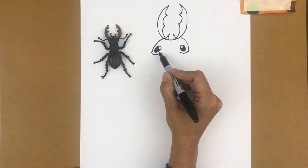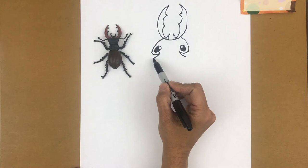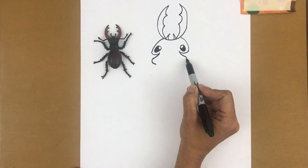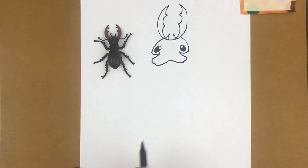Now we're gonna go out this way a little bit on each side. And we're gonna draw the bottom of the stag beetle's head. We're gonna put a little curve here and a little curve here. And then we're gonna come back here and curve down a little bit. All right, are you with me? All right, then we're gonna do a little curve line here. All right.